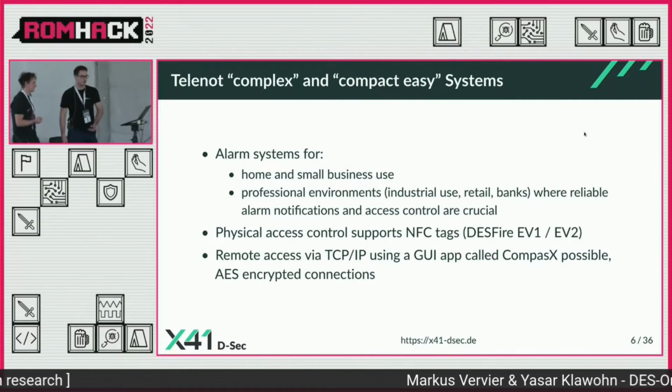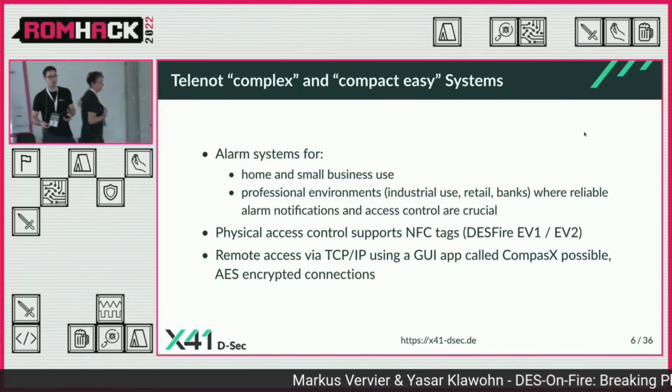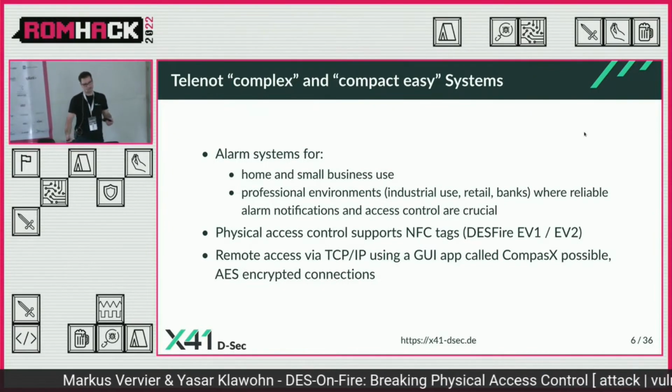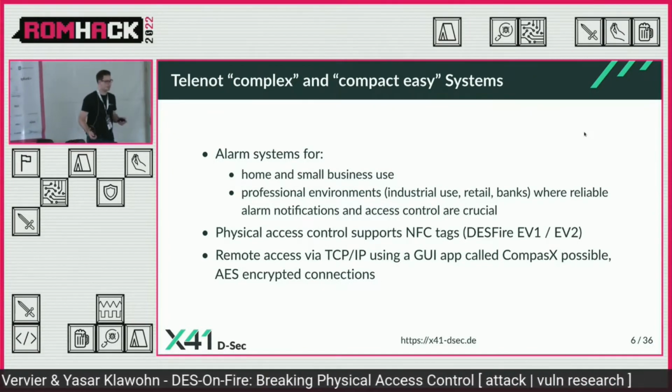Okay. So they're used for home use and even in businesses. Some banks use them, which we found interesting because it's important.